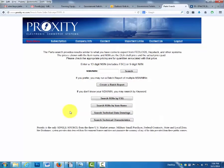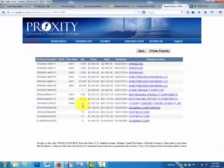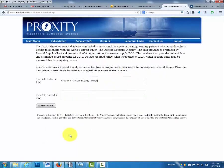Search by NSN. As we saw earlier, if you see an NSN in a solicitation, it will bring you to this page that shows you all the information, including if there's drawings available and the award history. Here are the companies that have sold this item to the government. DLA prime contractors. This information is key in being successful selling to the government and selling to the prime contractors, which in many cases is simply a broker of the item being sold.